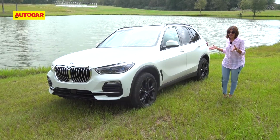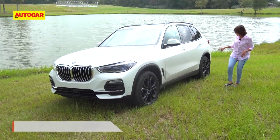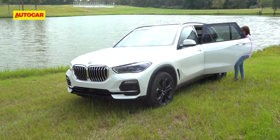Well, the good news is that this new X5 has grown in size, in length, in width, in height, but we're interested in the space that's really increased between these two wheels. It's going to open up a lot more room in the back seat, and I'm going to check it out.